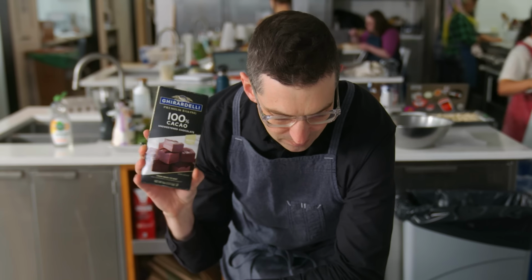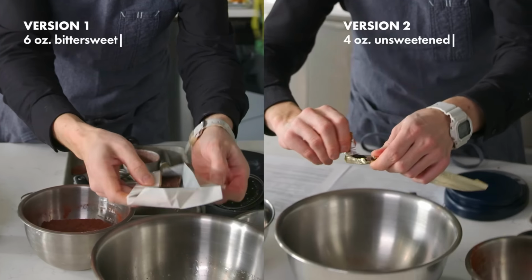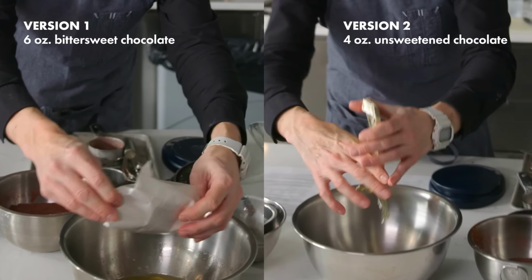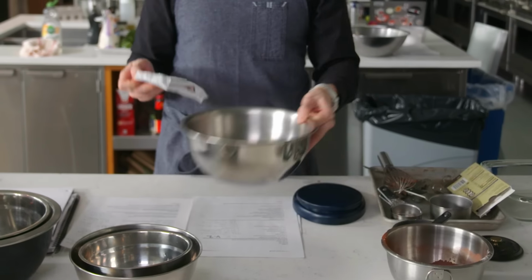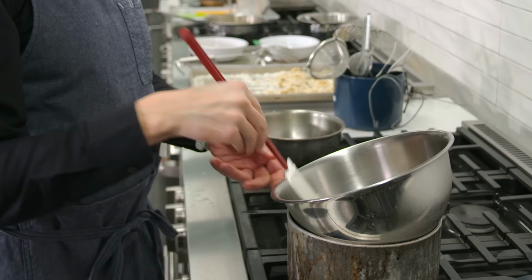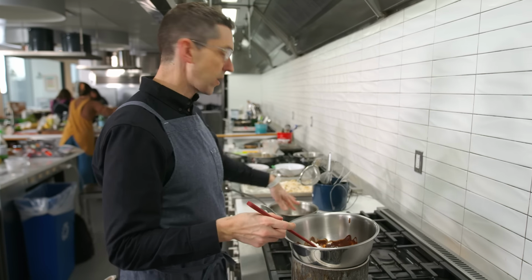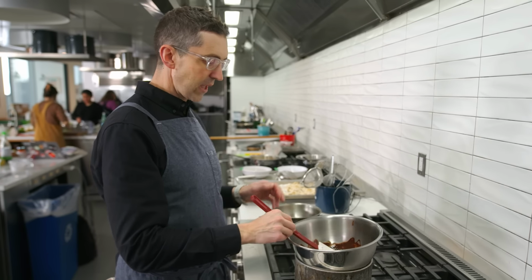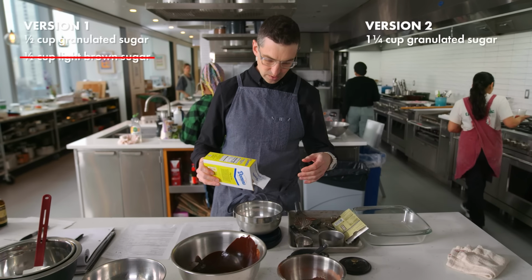What if we did a 1/4 cup of cocoa and a 1/4 cup of flour? Bittman's got 3 ounces of unsweetened. This bar is 4 ounces. So wouldn't it be nice to just use the 4 ounces of unsweetened? 1 stick butter, but we're not gonna brown it. I'm just melting the chocolate and the butter together. This is decidedly simpler than having to brown the butter in a separate pan. 1 1/4 cup sugar. No brown sugar in this version.